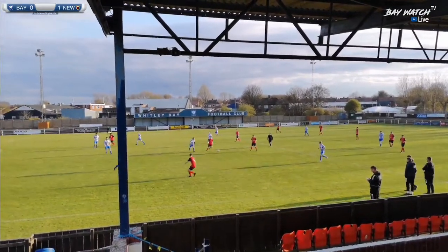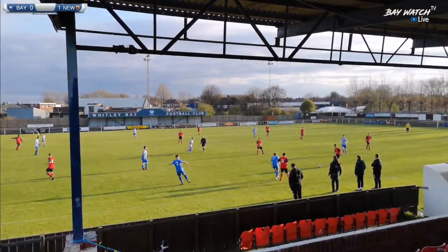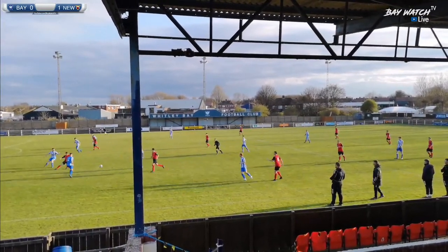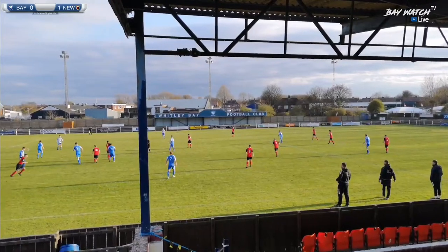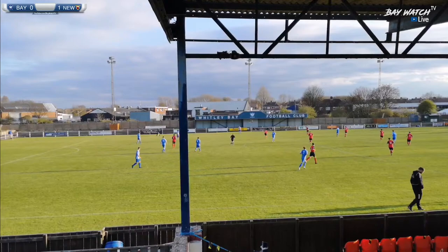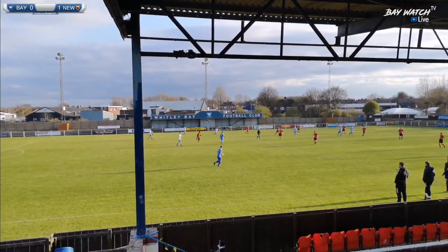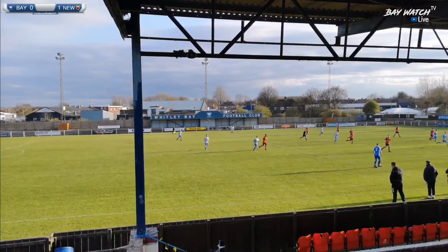Hold that possession for Whitley Bay. Chemfica launch that ball into the centre. Number 11 for Chemfica. He's having a good game at number 11. Who launches another ball. Finds the player, but he's crowded out by about three Whitley Bay players. Number 11 for Chemfica. He's called McDonald, I think. Sean McDonald. I can't read the handwriting. I think it's Sean McDonald.